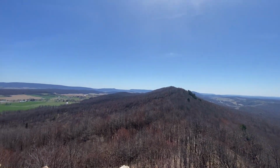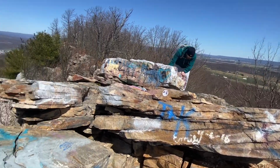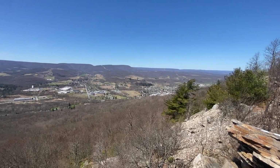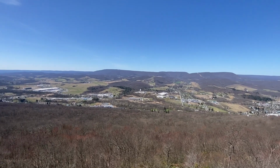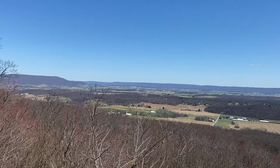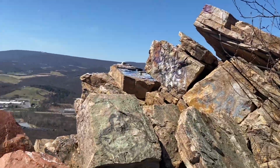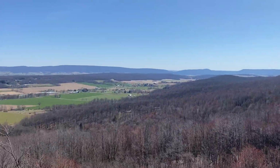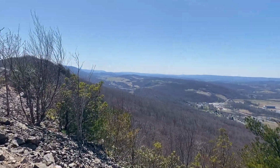So here I am at the edge here. A lot of people with graffiti and stuff. But just outstanding views all the way around. Very breezy and cold up here though. Here I made it to the backside of it. There's a little area you had to jump over there, but it wasn't too bad. So we're done with Sproul Indian Peak.